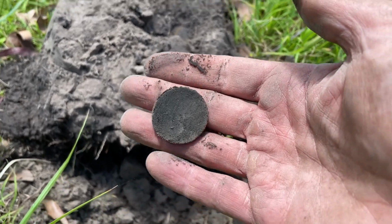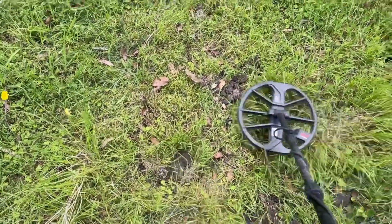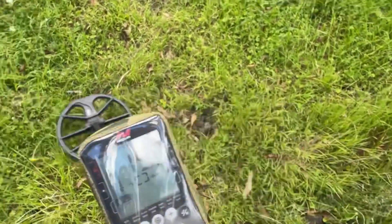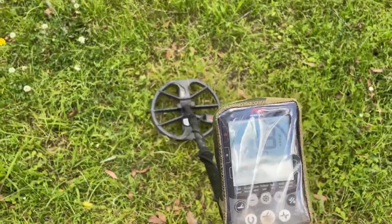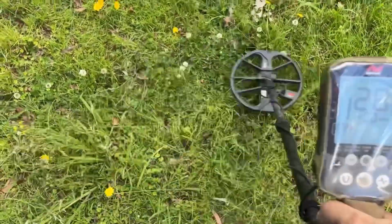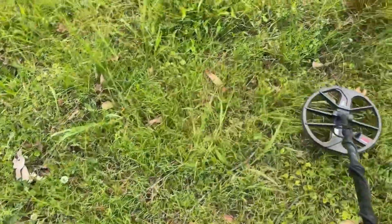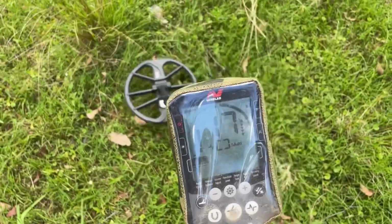All right, we'll see what else is around. All right, so we just dug that last penny from just in there. Just onto a nice 1819 there. Something there. Something in there. Surrounded by targets.